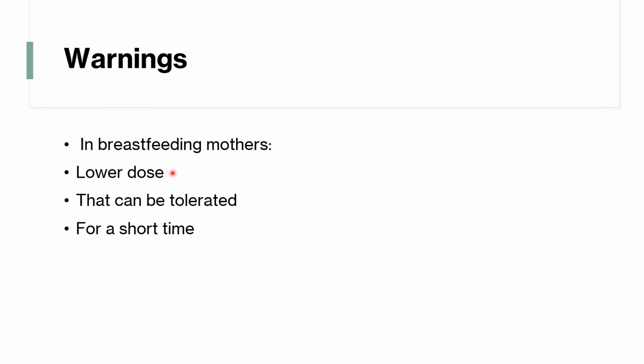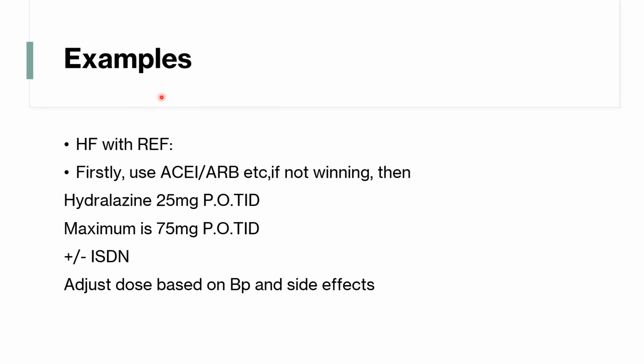Still on warning, in breastfeeding mothers, if you want to use hydralazine, then use a lower dose, the lower dose that the woman can tolerate. And when we even choose that, we will use it only for a short time. Examples of where and when we can use hydralazine, after we have fulfilled all the requirements and we deem the patient eligible to use hydralazine.